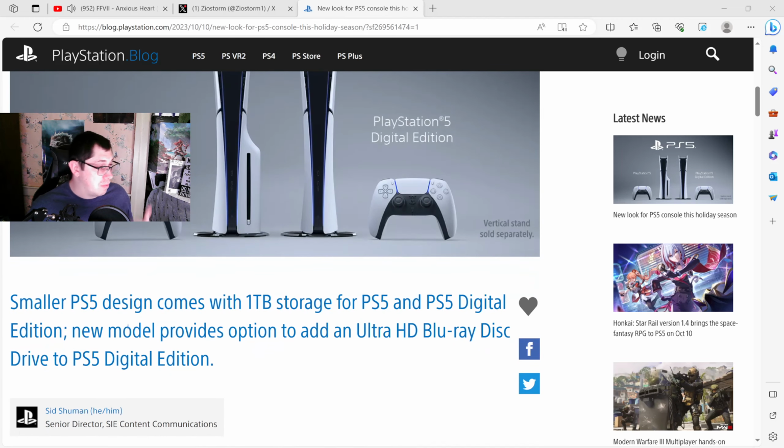The smaller PS5 design comes with a 1 terabyte SSD for the PS5 and PS5 Digital Edition. The new model provides the option to add an Ultra HD Blu-ray disc drive to the PlayStation 5 Digital. So you can just hook it on, take that little section of the plate off, put the other one on there, and then attach the disc drive itself. But here's the thing, we are going from 825 gigabytes to 1 terabyte. So we're getting a little extra storage for those looking to get a PS5 this holiday season. If you want to hold off and just get this model, that's fine. If you're okay with just getting a base model PS5, I think you'd be fine on that too.